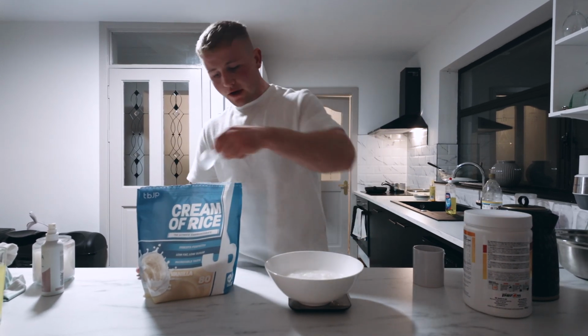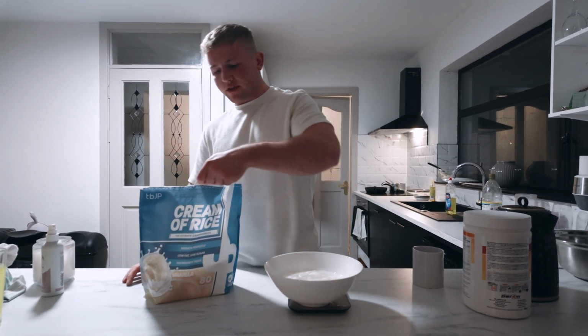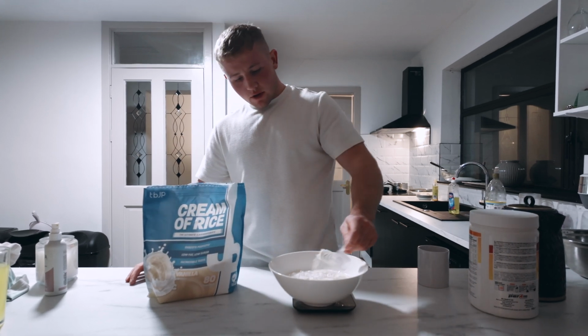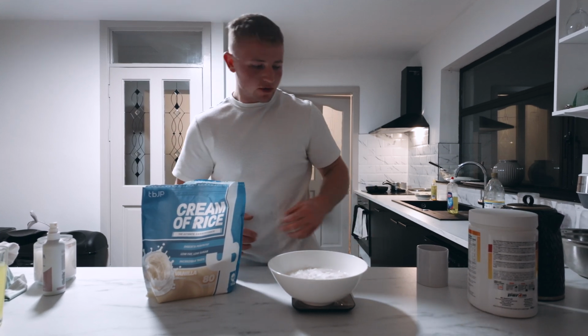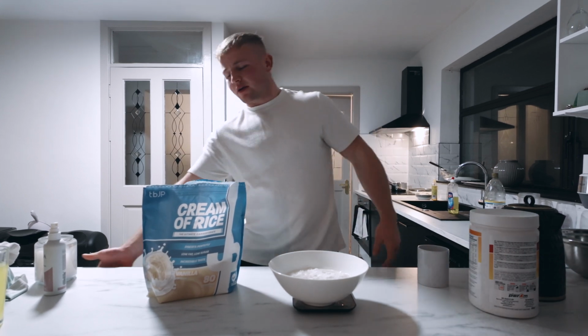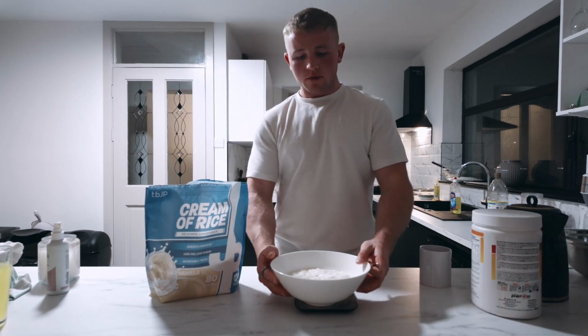I obviously have vanilla. The more you try and go with the flavours, I think the worse it gets, to be honest with you. Per gram you get more carbs from cream of rice as well, less protein, because there's actually a lot of trace protein in oats that I don't want, but it is what it is. It's there. Grab yourself a spoon.